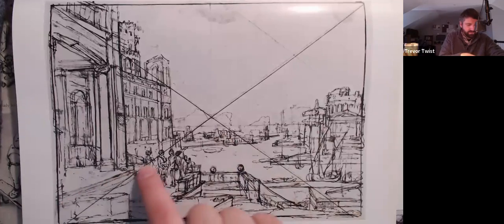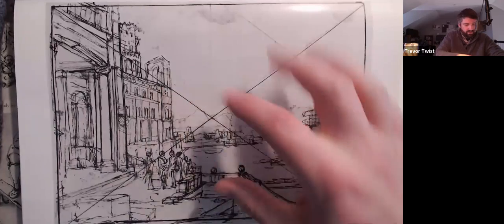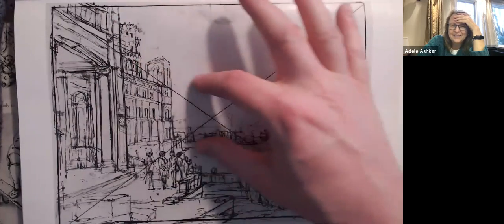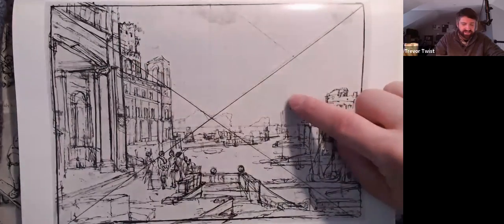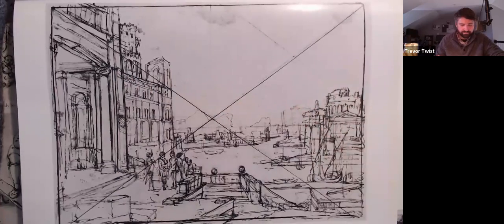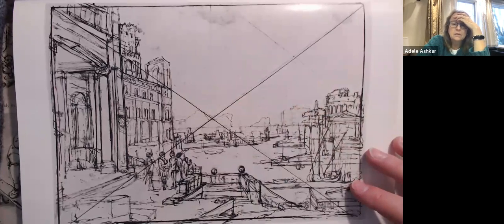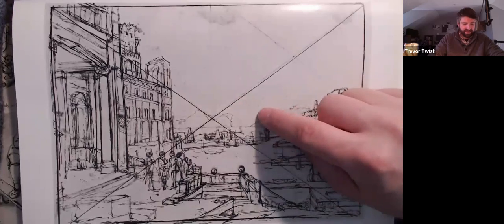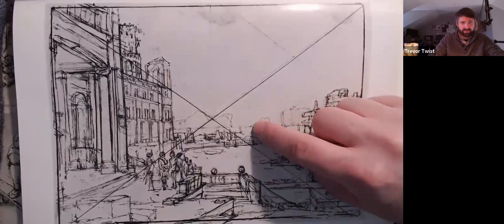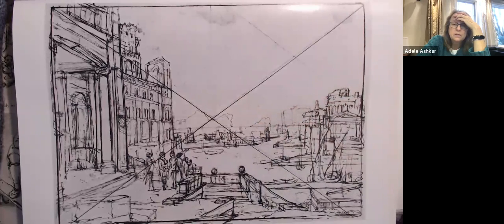Yeah, I'm following this one. And then this one. And they don't even meet. Unless that's a point. No, that's not even a point. The vanishing point should be on the horizon. Well, is that the horizon up there, or is that the horizon down there? True, and if he's standing on higher ground, then that also will mess up the perspective.